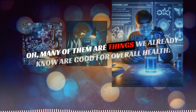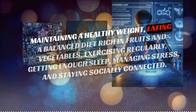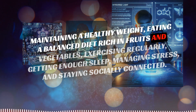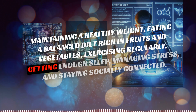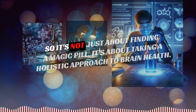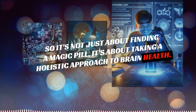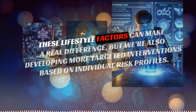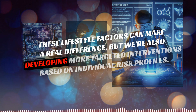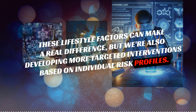Oh, many of them are things we already know are good for overall health. Right. Maintaining a healthy weight, eating a balanced diet rich in fruits and vegetables, exercising regularly, getting enough sleep, managing stress, and staying socially connected. So it's not just about finding a magic pill, it's about taking a holistic approach to brain health. Absolutely. These lifestyle factors can make a real difference, but we're also developing more targeted interventions based on individual risk profiles. Can you give an example?